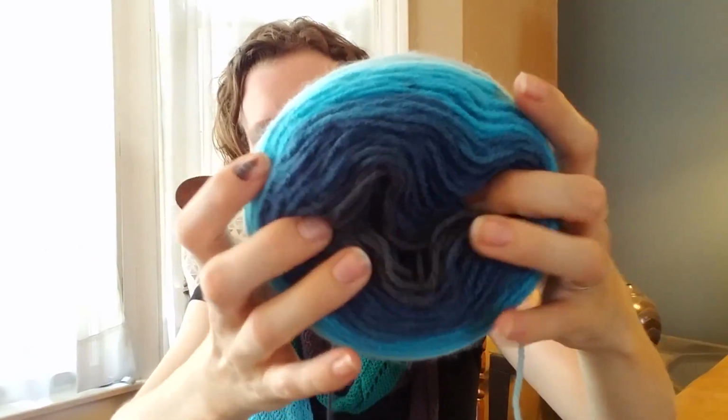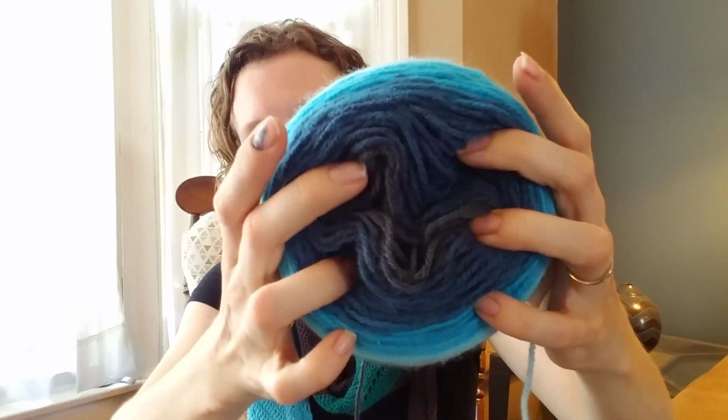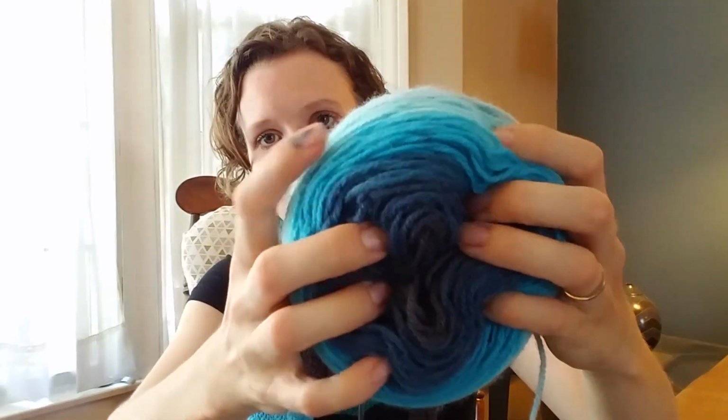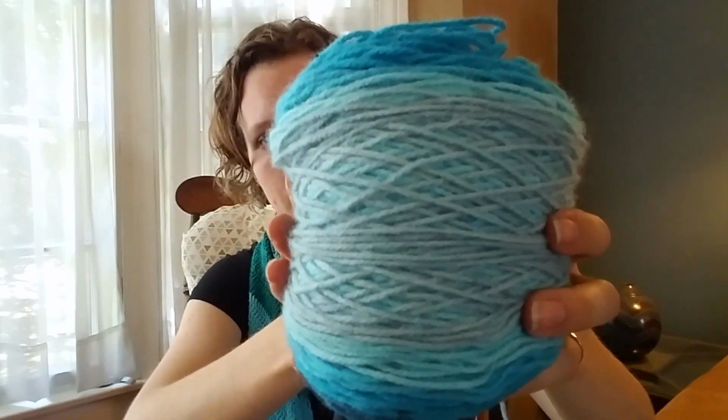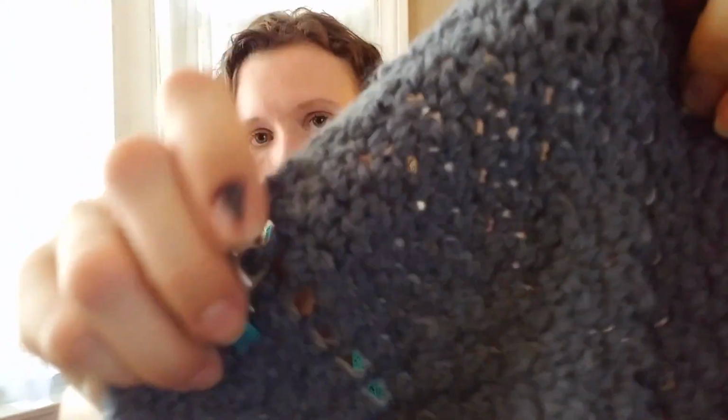So we're going to move in. We're almost done with the grays. I'm center pulling from this. We're going to move into this deep blue, bright blue, and then out to a much lighter color at the end. So it's a fun stitch. It's got a fun texture to it.